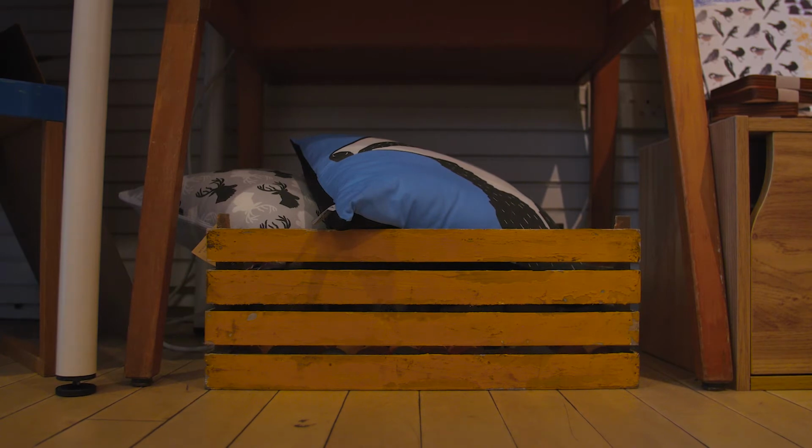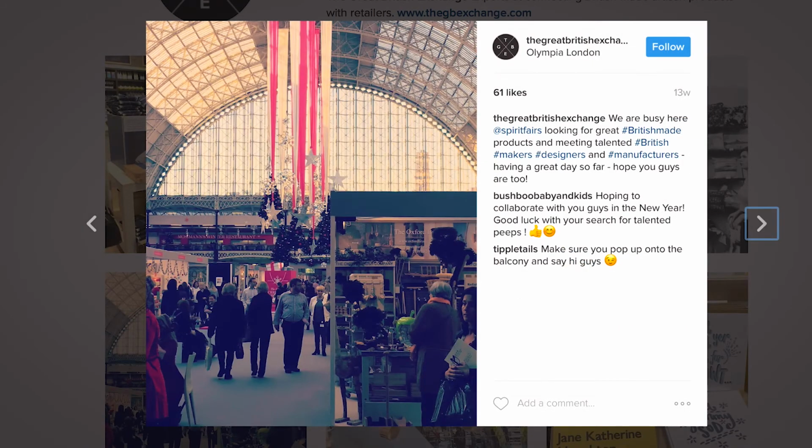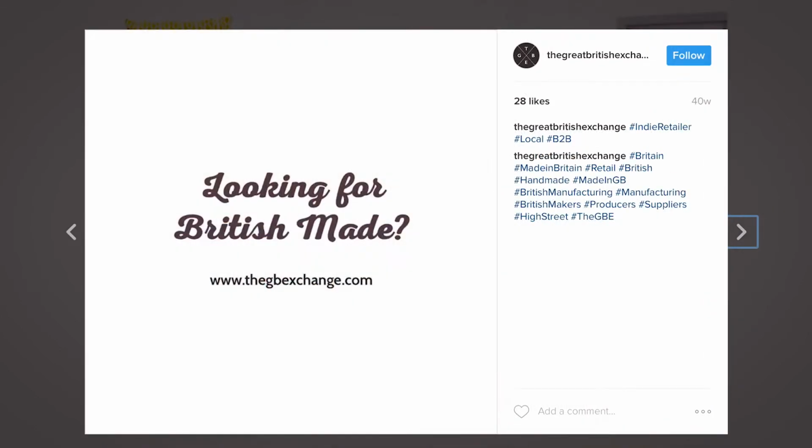He sells mostly wholesale to retailers. I've had a couple of wholesale orders that came from a distributor that I work with in Harrogate called the Great British Exchange. One of those was an international order, which was rather exciting, which went to a dedicated penguin shop in the Falkland Islands.